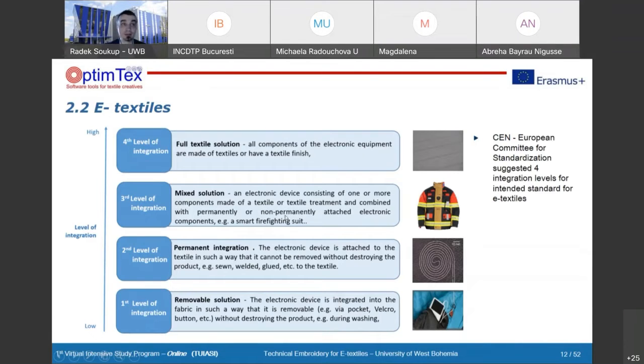The third level of integration is a mixed solution. Both means of integration, permanent integration and removable solution, are used. Some electronic parts can be removed, such as the battery or some sensors which have to be calibrated. There is an example of a smart firefighter suit, which can be defined as a mixed solution of integration. And last but not least is the fourth level of integration, which is called the full textile solution. It means that all components of the electronic equipment are made of textile or have a textile finish. There is an example we also developed. We call it a smart bed sheet, with several sensors which can detect the humidity and movements of patients. So it's possible to do it.